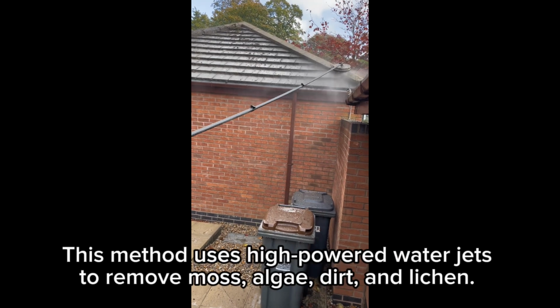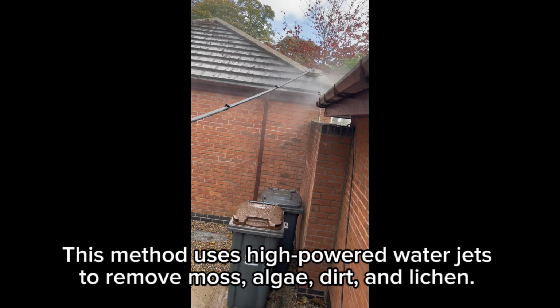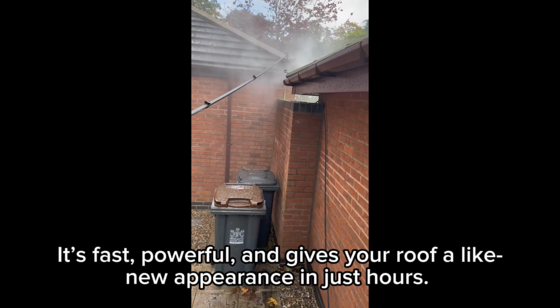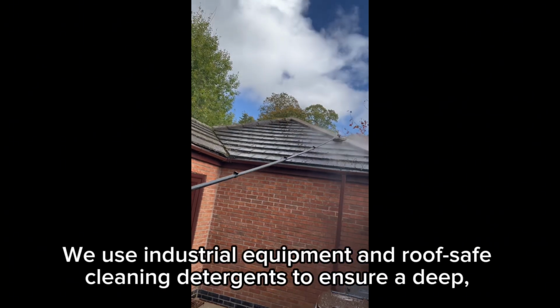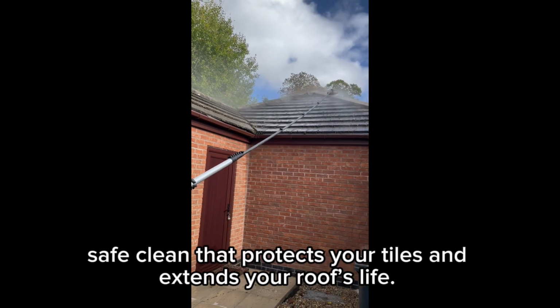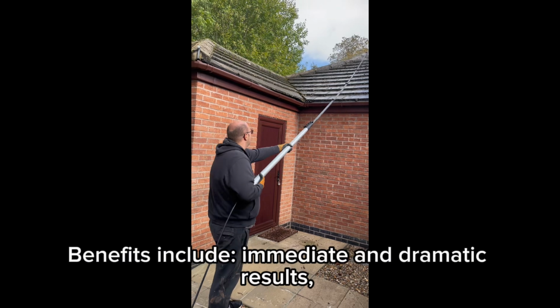This method uses high-powered water jets to remove moss, algae, dirt, and lichen. It's fast, powerful, and gives your roof a like-new appearance in just hours. We use industrial equipment and roof-safe cleaning detergents to ensure a deep, safe clean that protects your tiles and extends your roof's life. Benefits include immediate and dramatic results.